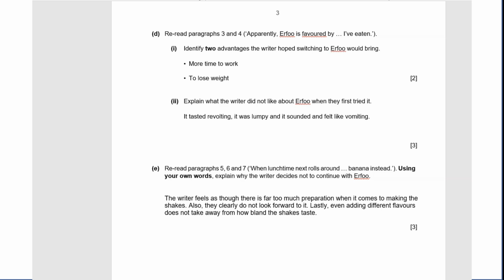So let's quickly check that. The writer feels as though there is far too much preparation when it comes to making the shakes. Also, they clearly do not look forward to it. Lastly, even adding different flavors does not take away from how bland the shake tastes. So 3 points, I've used my own words. If you start lifting from the text, you are going to lose marks.